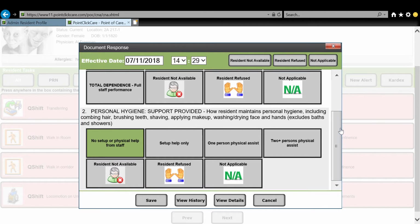Residents will refuse to brush their teeth, to wash their hair, to be shaved, and it is okay to document resident refused as long as the floor nurse who is caring for the resident has been notified. We need to make sure that we're offering multiple times. It's a part of their dignity. They need to be offered to have their teeth brushed. They need to be offered to have their hair brushed.